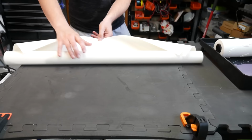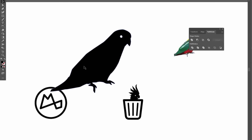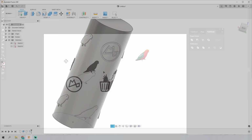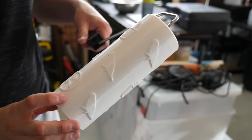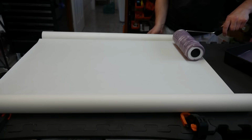I bought a roll of recycled craft paper and had this amazing idea of creating a custom roller using a combination of my logo and cute parrot vectors embossed onto a cylinder in Fusion 360 that I then printed out in PLA plastic. And if you think there's no possible way this could ever work, then you'd be correct. It was a complete failure.